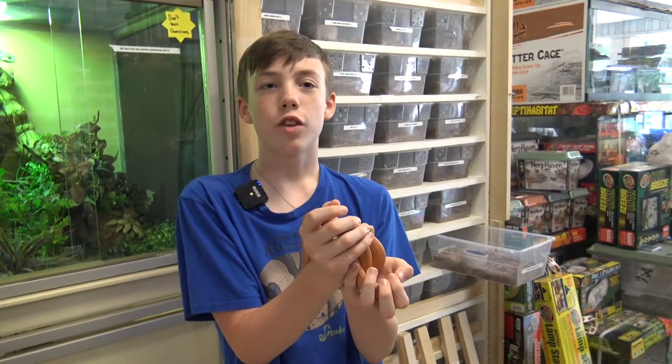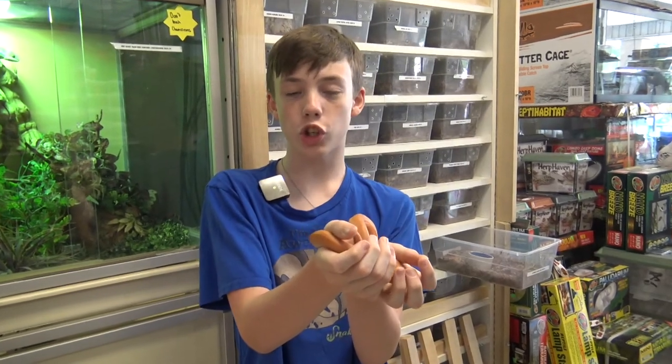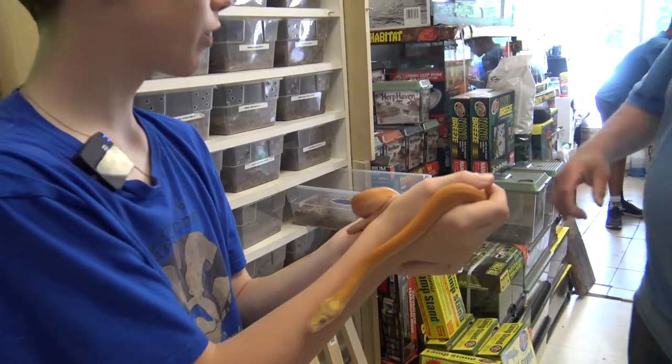There are a lot of morphs of snakes here. This is a lavender golden child reticulated python. Can you show me more morphs of snakes that you have here? Sure. A lot of cool stuff.